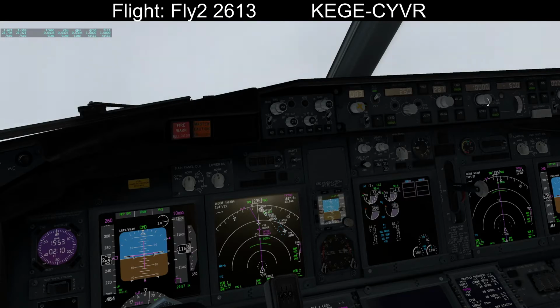Skyways 2613, descend to 8,000. Descend 8,000, Skyways 2613.